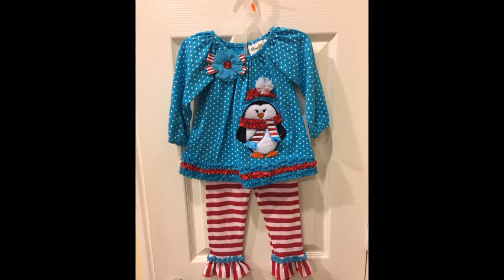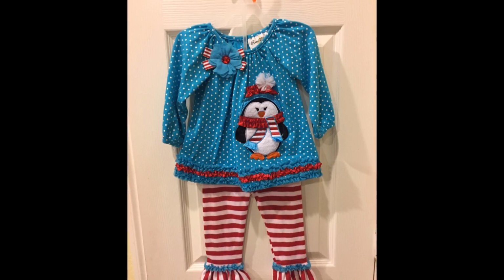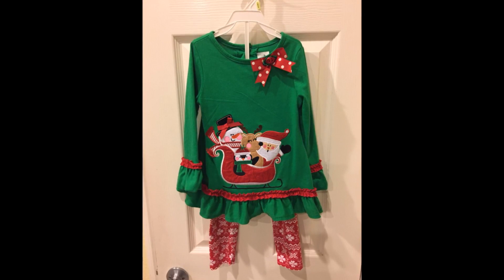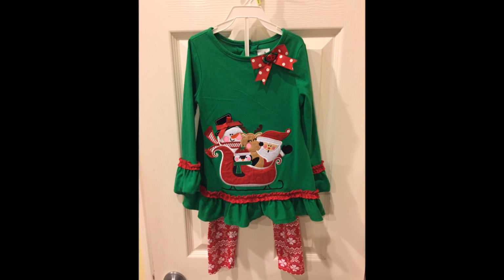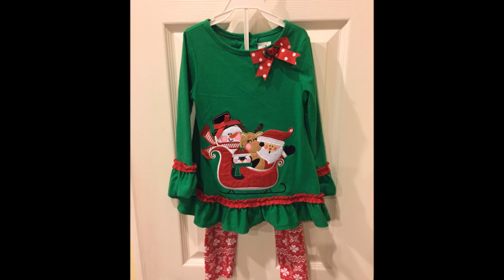But these outfits were all like 12, 18 months, so Jordan's already outgrown them. And then the Santa one, I also got $10 for. That one was one that JoJo wore last year, but she had a few outfits, so I figured Jordan didn't need that many for when she turns 4 or 5.